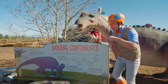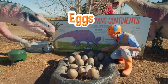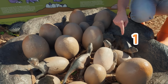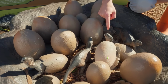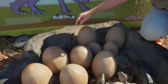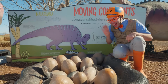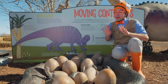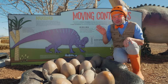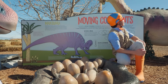Whoa, and speaking of eggs, check it out. All the dinosaur eggs. Whoa, there's so many here. Let's count the dinosaurs. One baby dinosaur, two baby dinosaurs, three baby dinosaurs, four baby dinosaurs, and look, five baby dinosaurs. Hello, baby dinosaurs. We don't want to get too close because we don't want to make the mother dinosaurs get angry or nervous. So we'll just wave from here. Ah, well, thank you for letting us look at your babies, Mayasaura.